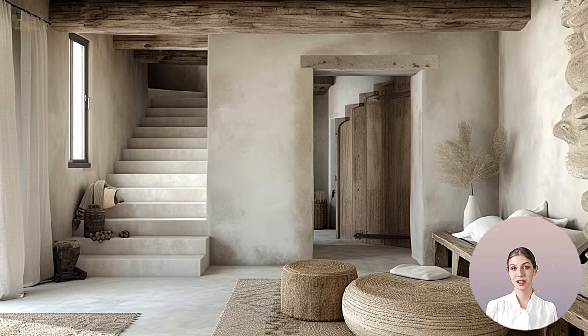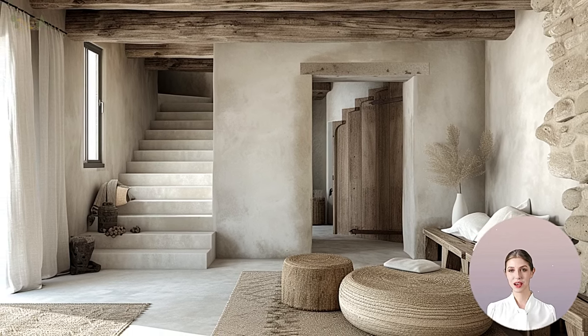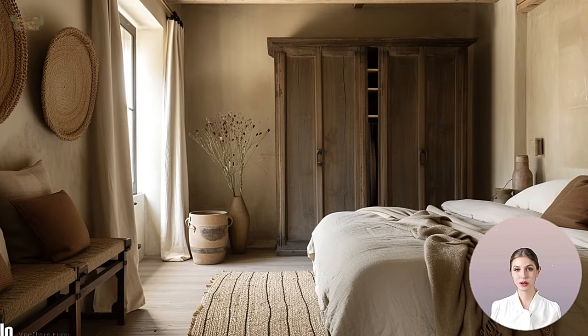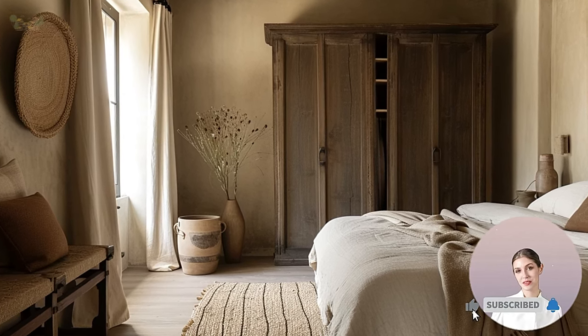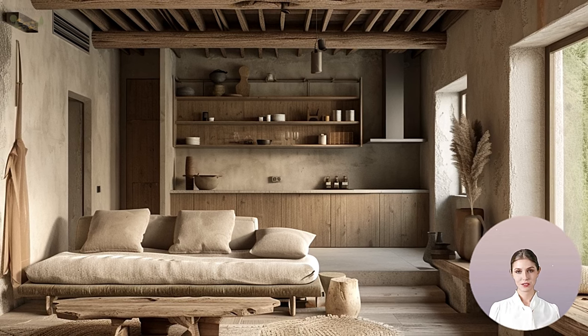Envision curated collections of found objects and antique treasures, each item carrying stories of time and wabi-sabi wisdom. Picture a weathered farmhouse table adorned with mismatched chairs, vintage artifacts, and well-loved books with yellowed pages. The curated eclecticism embodies the wabi-sabi ethos of finding beauty in the passage of time.